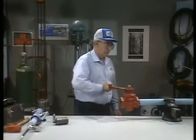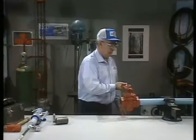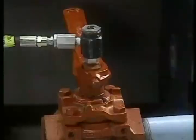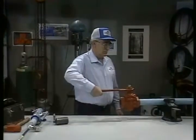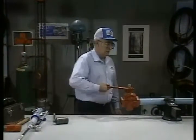Whenever possible, it's very important to turn the plug back and forth to evenly distribute the sealant over the seating surfaces of the plug and valve body. This should be done whenever a valve is injected with sealant and periodically between injections. Rotating the plug also helps combat corrosion around the valve stem and ensures proper operation of the valve.